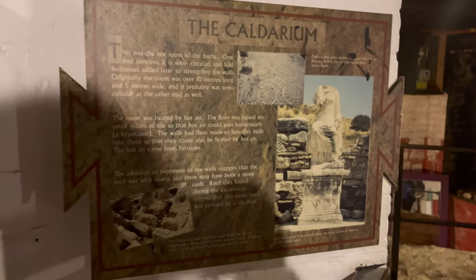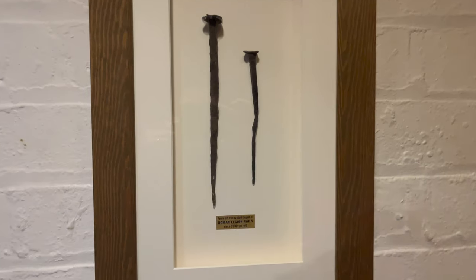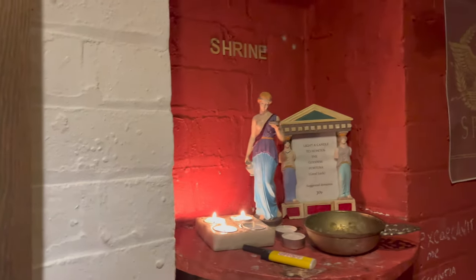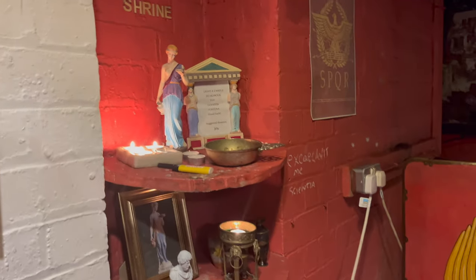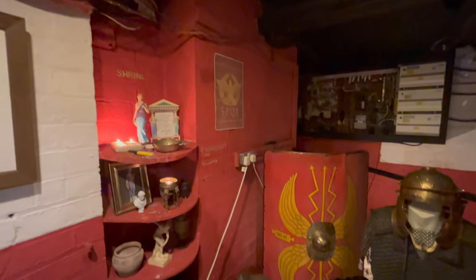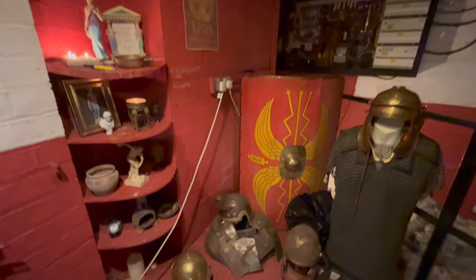The museum is adorned with informative and sometimes amusing tidbits and statistics regarding Roman life in York, displayed on placards throughout the exhibits. Visitors have the opportunity to closely examine armor, weaponry, and Roman tiles on display.